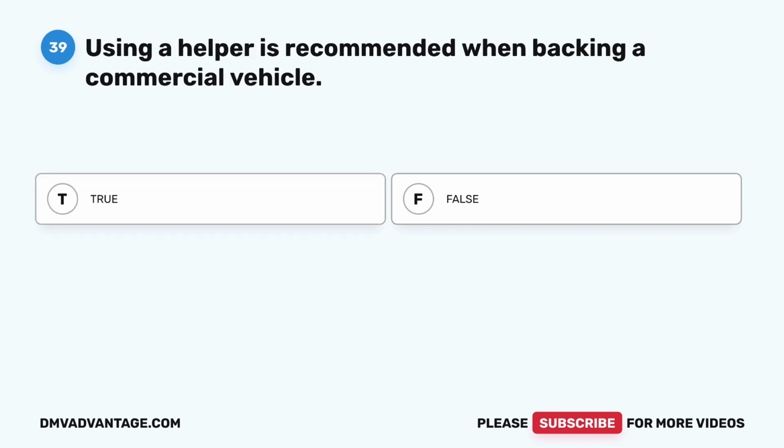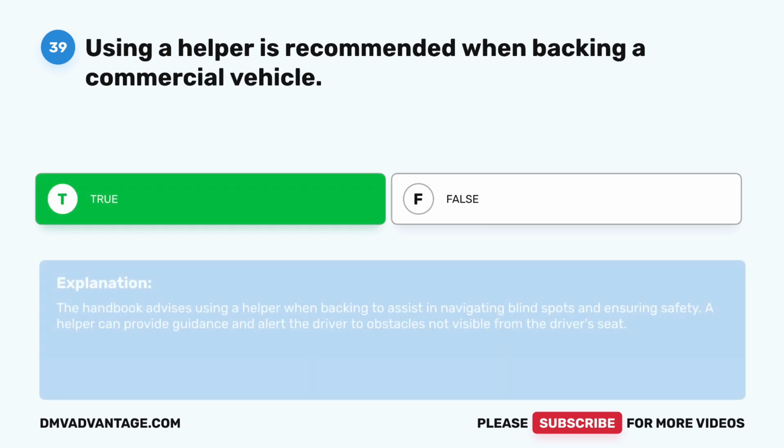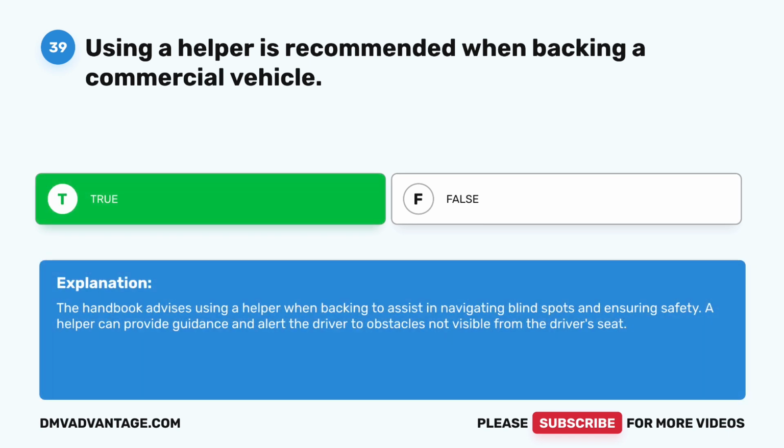Question 39. Using a helper is recommended when backing a commercial vehicle. True or false? True. The handbook advises using a helper when backing to assist in navigating blind spots and ensuring safety. A helper can provide guidance and alert the driver to obstacles not visible from the driver's seat.